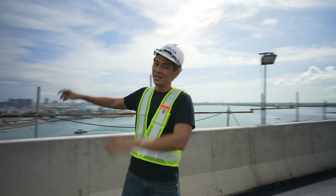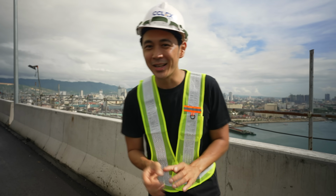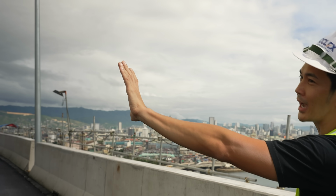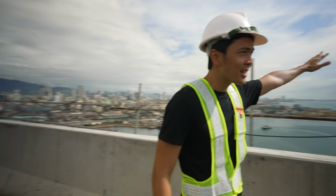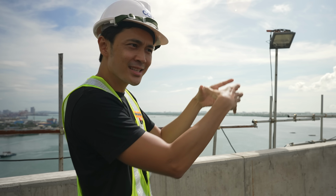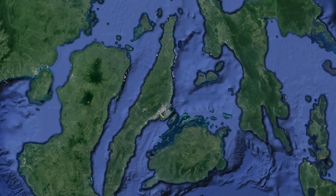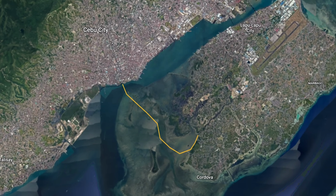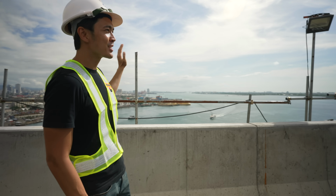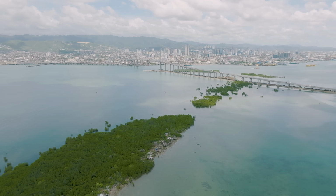So for those not familiar, just a little background on Cebu. So this is the Cebu City Island, and on the other side is Mactan Island. And attached to Mactan Island is a small island called Cordova, which is where this bridge lands. So makikita natin, Mactan Island is where all the beaches are, all the airports are, and there's currently 2 bridges serving that island from Cebu. And this is going to be the 3rd bridge.